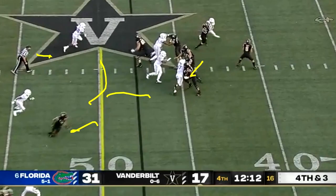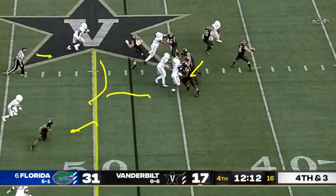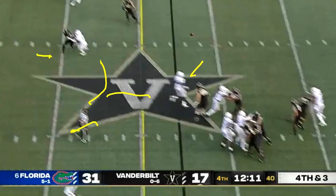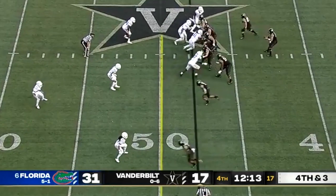This route's also here. Look at this route. That's an easy throw. That route's there. He's not going to make a play on that. There's no way he's there in time. So he has two different routes to go. He picks his pre-snap matchup, which he knows he likes.